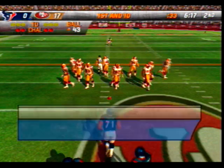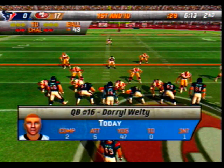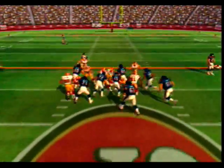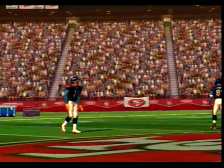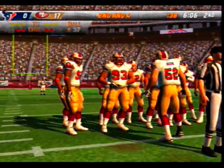First and 10. Ball on the 43-yard line. And the counterplay. Newberry comes up to make the play. If they keep getting gains like this, it could really open up things for them in the second half. Gain of 6 on the play.